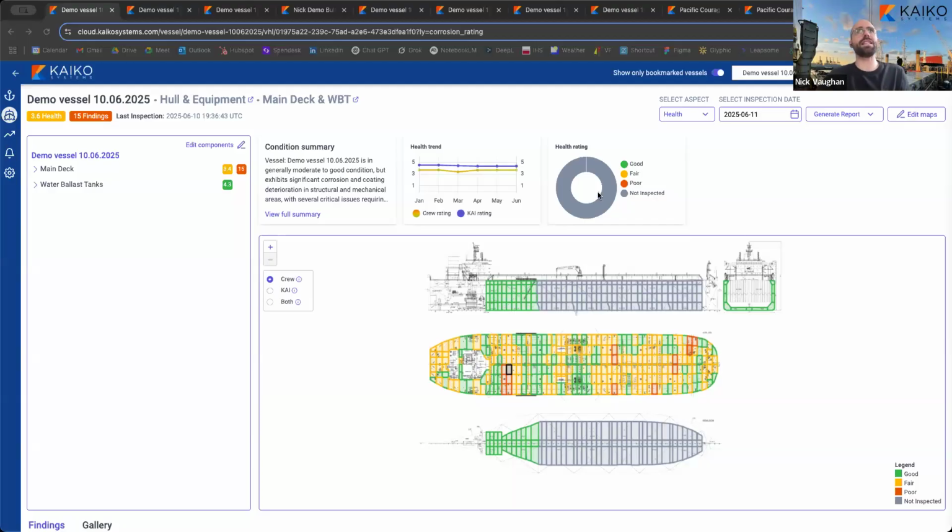So here we can see a demo vessel that we've set up for this webinar. And I think it's important to state here how this process works. So what you see before you is a vessel that we've set up in our system. And this is set up specifically with the ship's plans. So in this case, you can see the representation with the GA plan on the screen combined with the ship's procedures. So with the company procedures from the SMS.